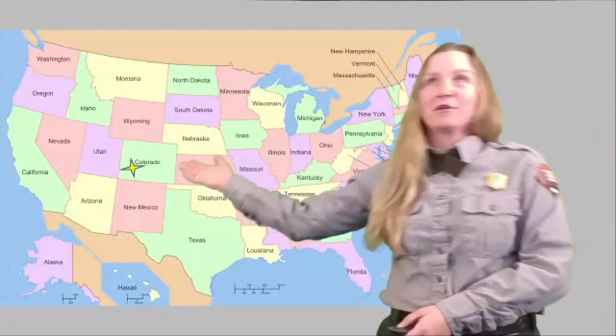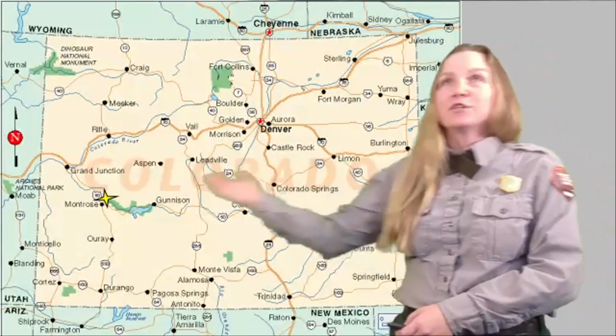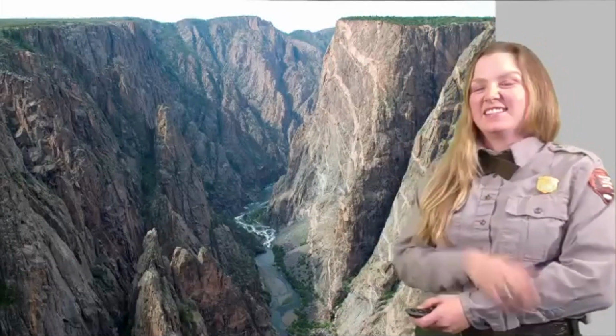So I am coming to you all today from Colorado, just a little further to the west than Ranger Healy was joining us from earlier today. I am just outside of Montrose, Colorado. So you would get to Black Canyon of the Gunnison and you would see this amazing sight. So Black Canyon isn't the steepest, the deepest, or the most narrow canyon, but it does have a combination of all three of those characteristics.